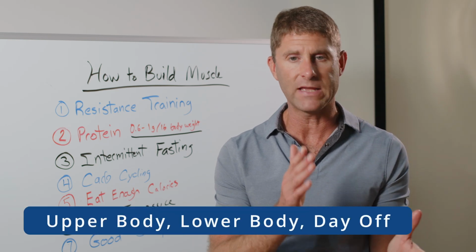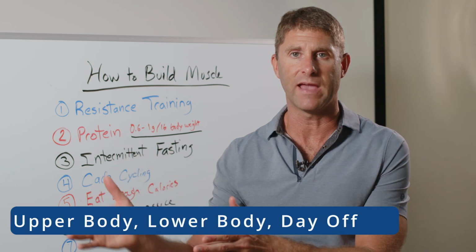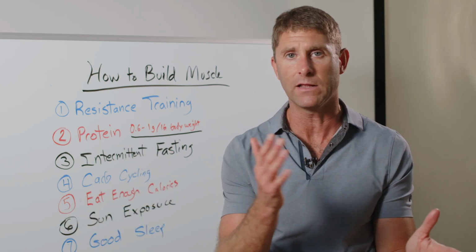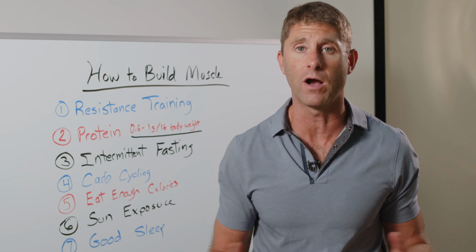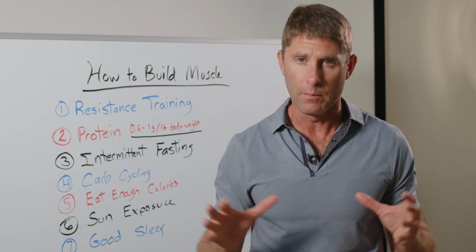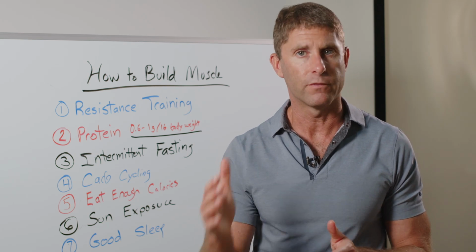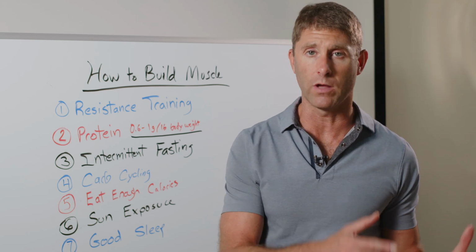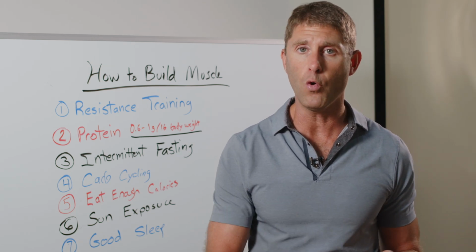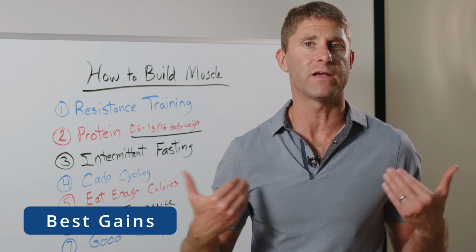And I might do upper body, lower body, day off. Upper body, lower body, day off. So let's say Monday I did upper body, Tuesday I did lower body, Wednesday I took off, and all I did was maybe take a walk that day, maybe play with my kids, but I didn't do any specific resistance training. Then Thursday I did upper body, Friday I did lower body, Saturday I took off. That kind of training is going to help you recover. It's going to help avoid overtraining. And when you're in that recovery mode, that's when your body really makes the best gains.